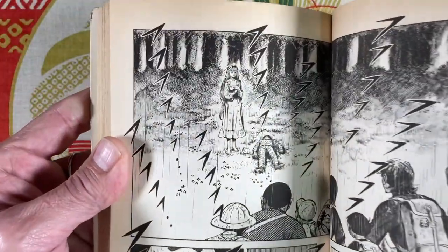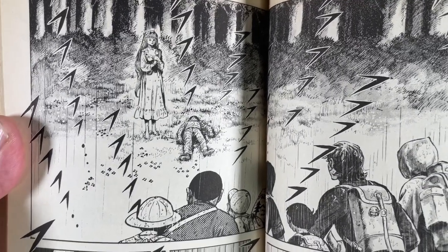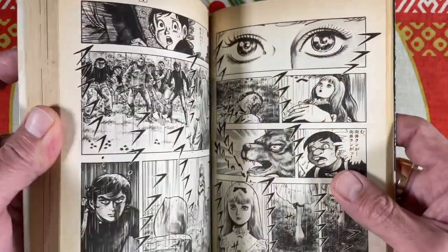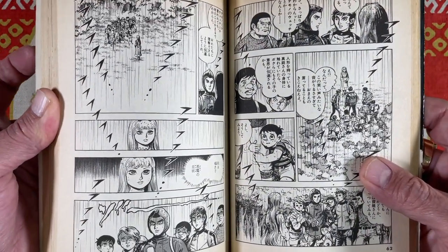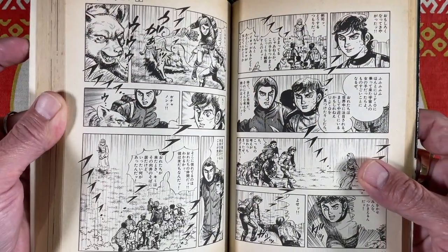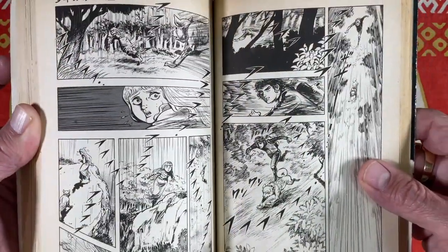They find the girl standing over the dead corpse of one of her friends, one of their friends. They think that she killed him, but then later we come to find out she can't speak, but she has a doll, and whoever holds the doll can speak with her through telepathy. It's amazing.